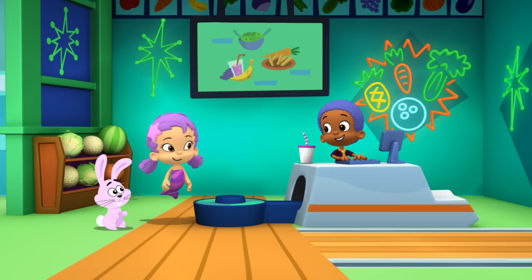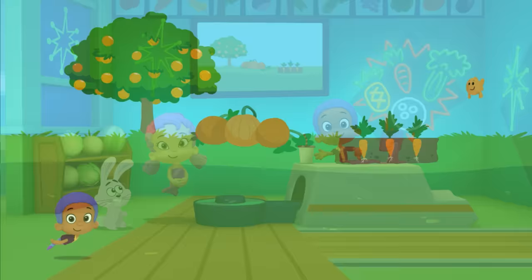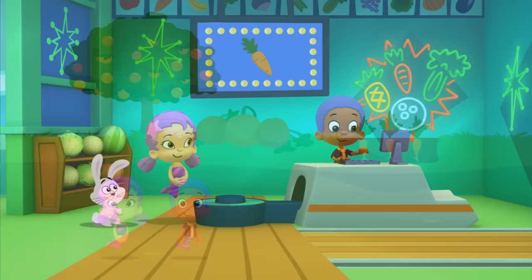What would you like in your smoothie, ma'am? Well, Bun Bun loves carrots. So we'll make Bun Bun a carrot smoothie. Carrots are vegetables. We need your help. Where do carrots grow? On a tree? On a vine? Or underground? Underground! That's right! Carrots grow underground. Now we have carrots, a tasty vegetable.